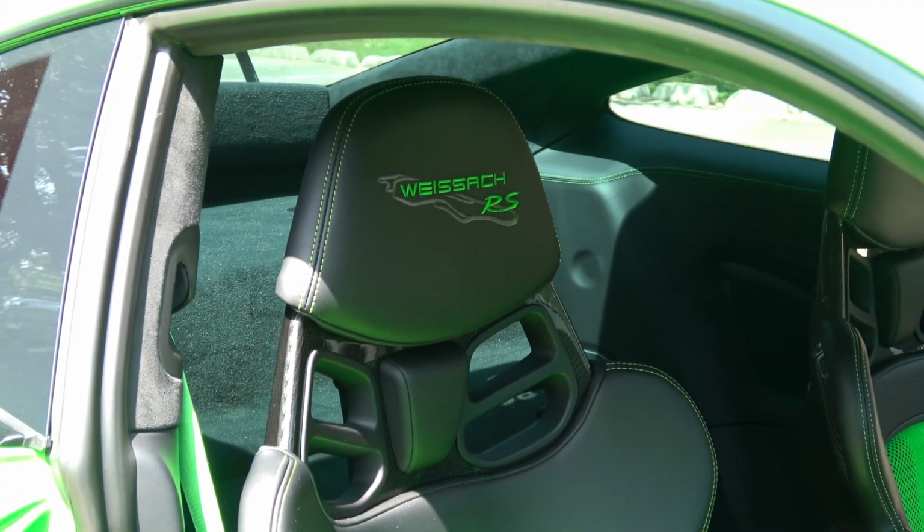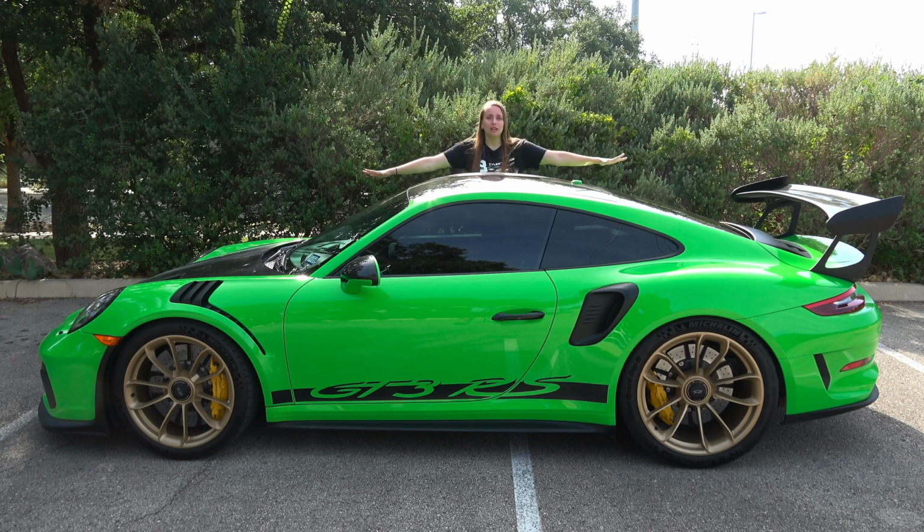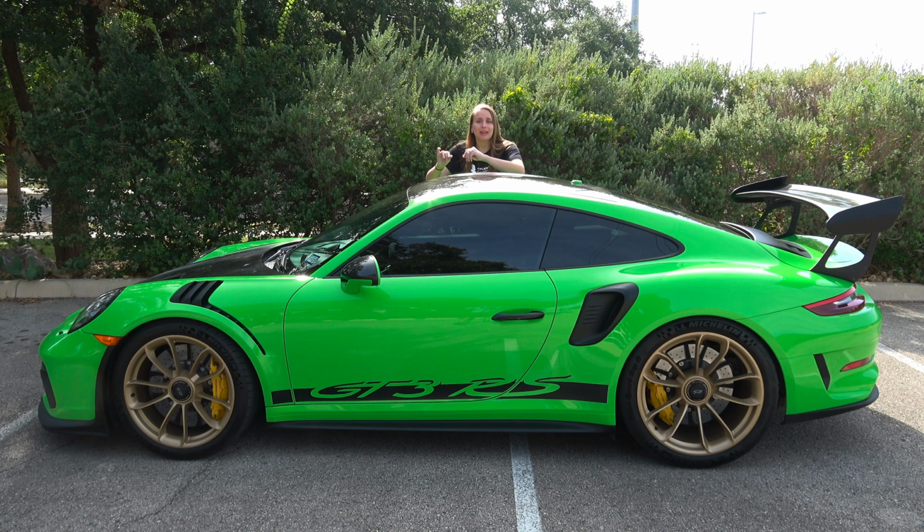Now, you might ask, why is this so expensive? Well, there's a ton of exposed carbon fiber here, and exposed carbon fiber has to be perfect. All of the little weaves, there can't be a hair out of place because you can't paint over it. It has to look really, really good.